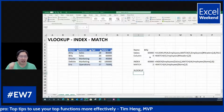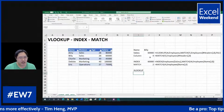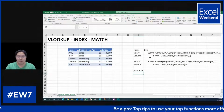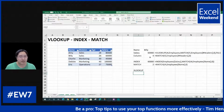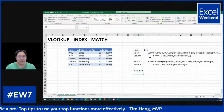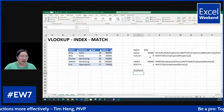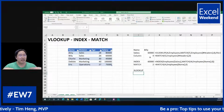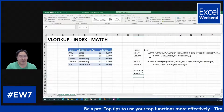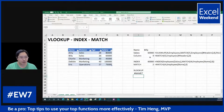XLOOKUP is generally good all around. The only problem is not everyone's using Office 365 right now. And if you're not using Office 365, you're not going to have XLOOKUP right now. It's going to catch up. Fair enough, XLOOKUP's definitely going to be the future, but I think maybe about 50% of people are using it. And so if 50% of your stakeholders aren't using XLOOKUP and they're going to open their file and get a whole bunch of hash name errors instead, I'll tell you that does not look very professional, unfortunately.